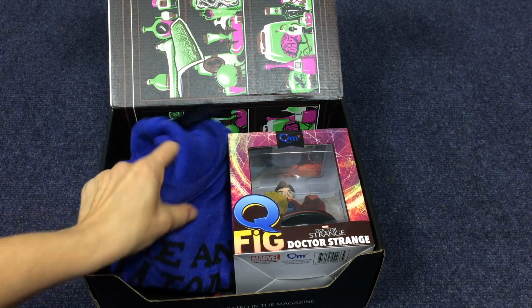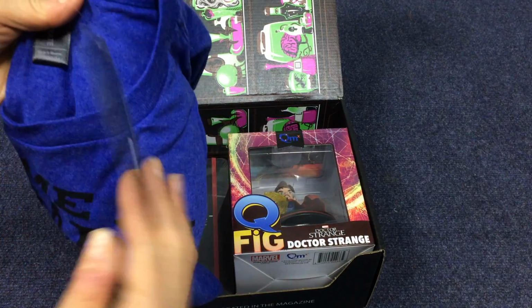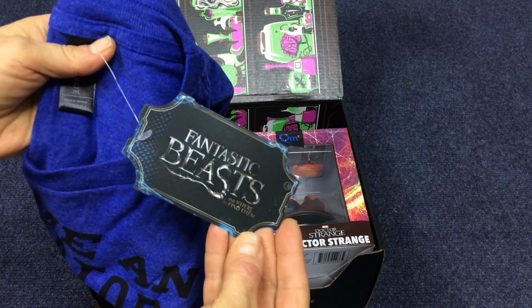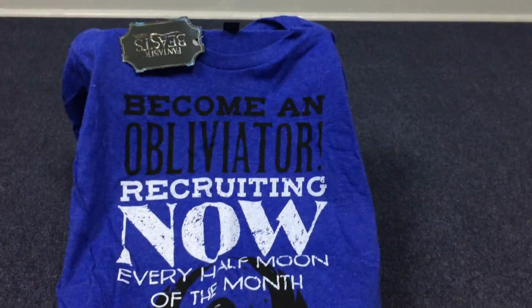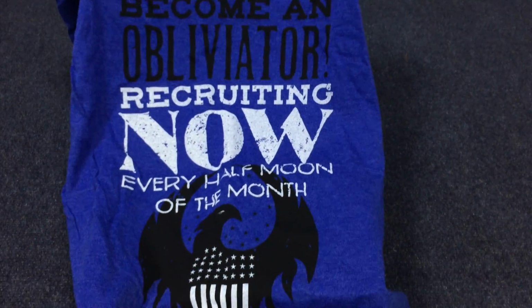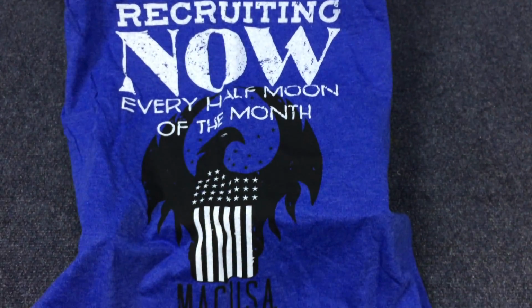And we have a shirt. Let's see what this shirt is going to be about. Oh, yes. Fantastic Beasts and Where to Find Them. Part of the new Harry Potter line. And let's see what the shirt says. Okay, if we open it up, it says, Become an Obliviator. Recruiting now every half moon of the month.